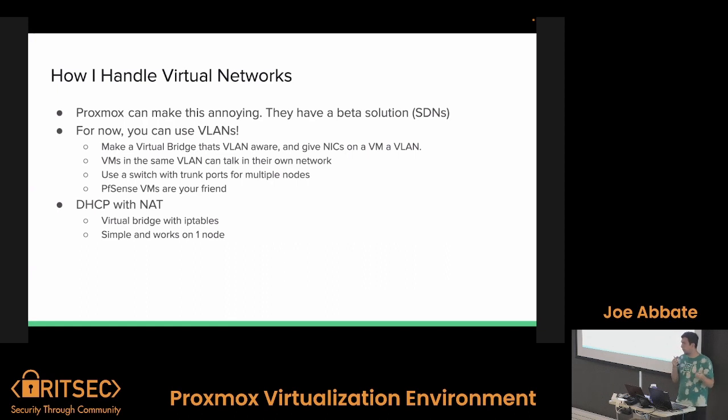So what you can do is create a bridge that's VLAN aware, as I showed you in bridge 3 on my system. And then the VMs themselves, you can assign their network interface to be associated with the VLAN. From there, the Proxmox system will know to only let that system talk to other VMs that are in the same VLAN. If you're doing this on multiple nodes, which is how I do it, you're going to need a switch that has trunk ports enabled so that the VLAN 3900 from one machine can talk to VLAN 3900 on the next machine. And then to get to the actual internet, chances are you're going to have a pfSense VM or some type of routing interface in order to get out to the actual internet.